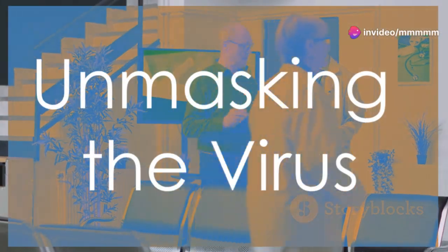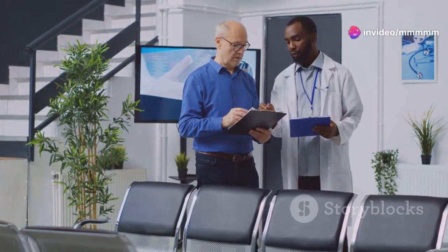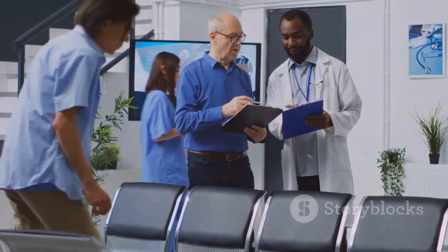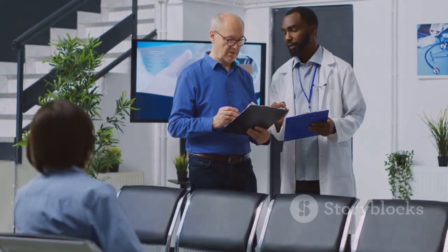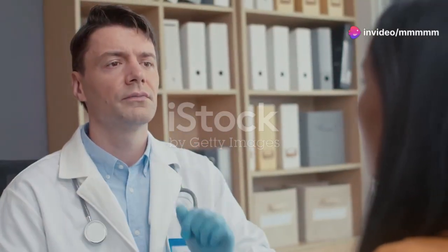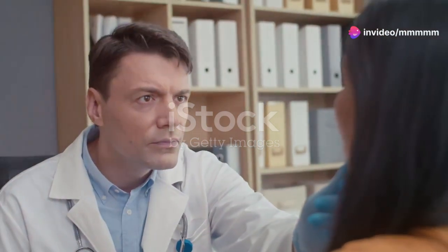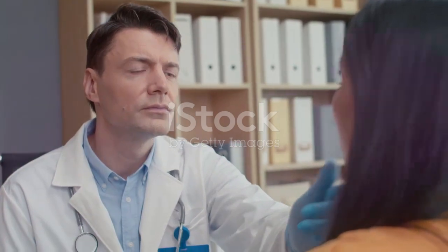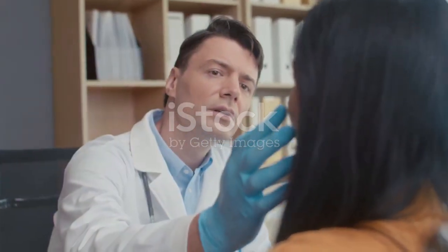Section 5. Diagnosis: unmasking the virus. In this section, we will delve into the crucial steps involved in diagnosing herpes, a common yet often misunderstood virus. Diagnosing herpes typically involves a combination of physical examination and laboratory testing. These steps are essential to ensure an accurate diagnosis and appropriate treatment plan.